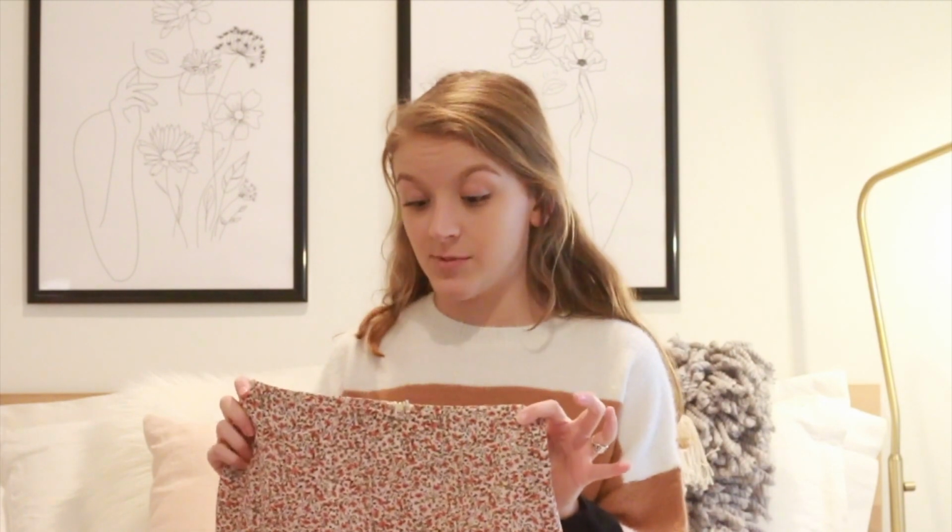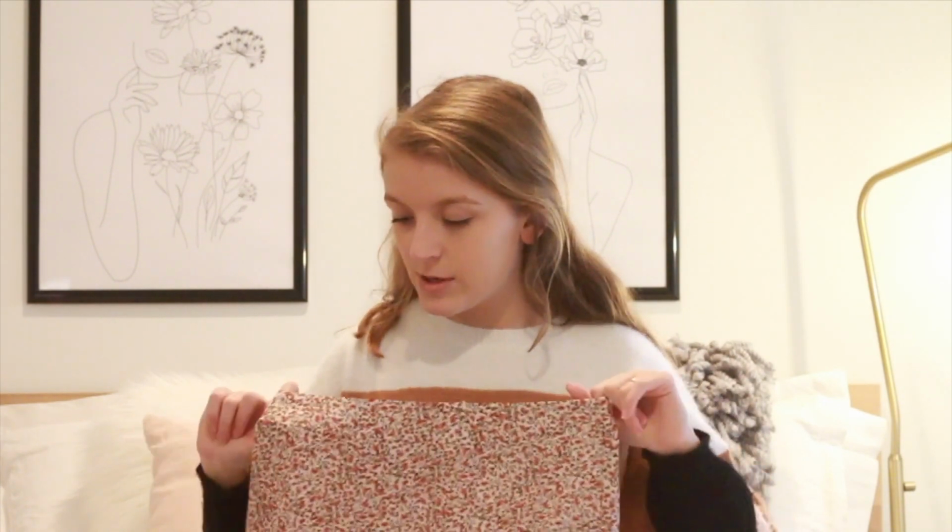So I actually got a lot of skirts in this haul, which is something that I didn't even realize when I was ordering things from Princess Polly, but I think they are so cute, and I know it's probably too cold to wear them right now. Actually, I did wear a skirt to school today, but that's because I live in Tennessee and it's like 68 degrees outside. So I was a little cold, but we lived.